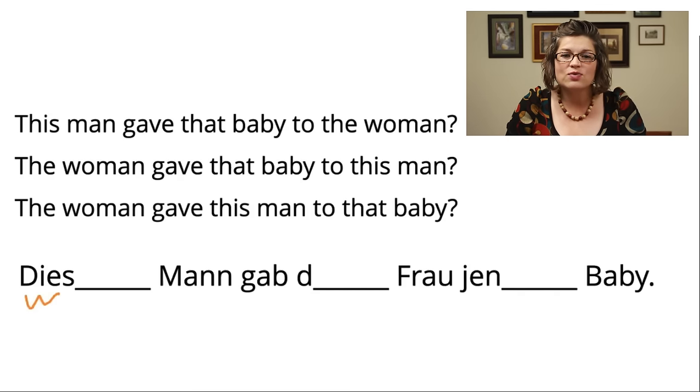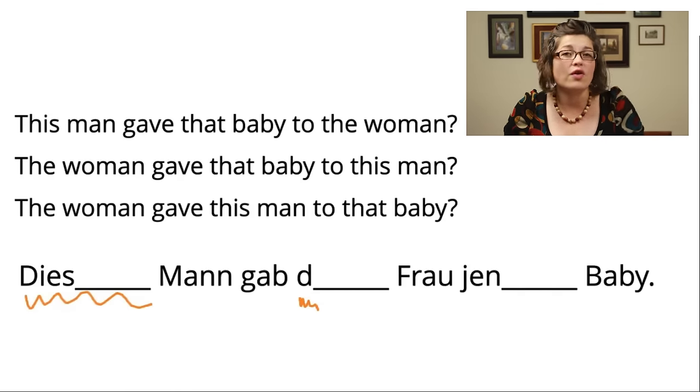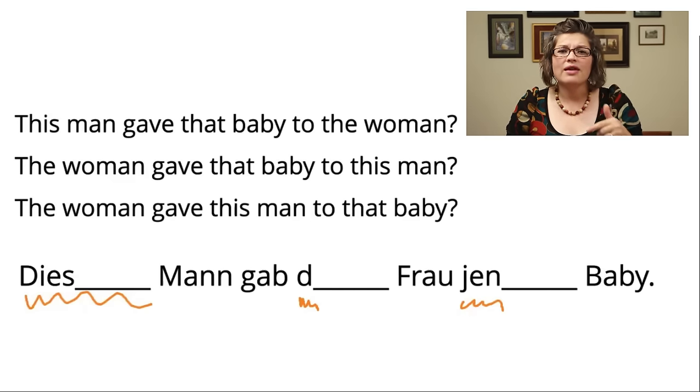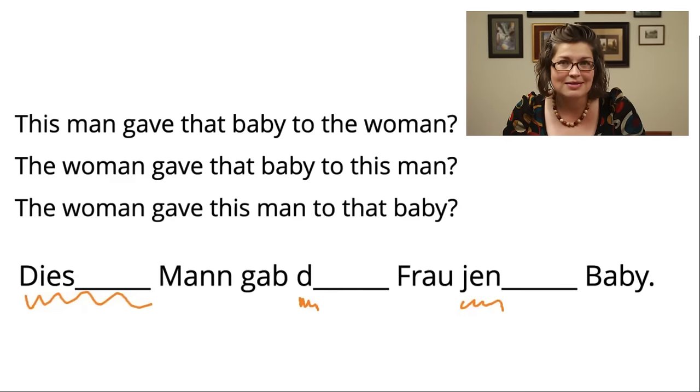This dies, which means this, and this letter D, which is the start of the word the, and jenen, which is the way we say that in German, how we end these words, what declensions we put on here, make the difference between saying this man gave that baby to the woman, or the woman gave that baby to this man, or the woman gave this baby or this man to that baby. It's confusing, right? So what do we want to say here?